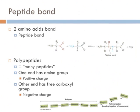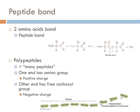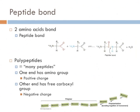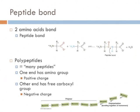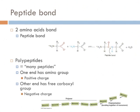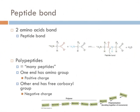Now remember, poly means many, and peptides is, well, many peptide bonds. And amino acids group together in a chain through a process called polymerization to form polypeptides. And it's important to note that one end has an amino group, which gives it a positive charge, and the other end has a free carboxyl group, giving it a negative charge. So in other words, a polypeptide has a direction.